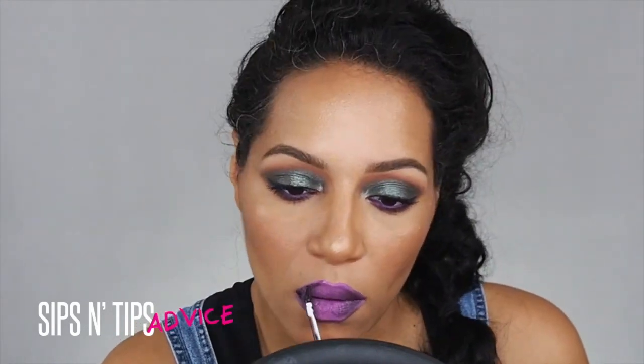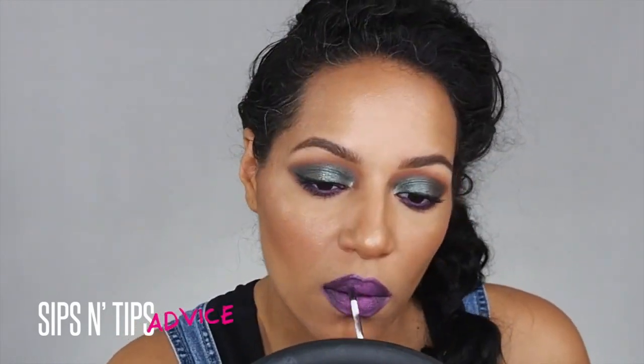Let's see here. So we don't have our shade, so I'm gonna cheat just a little bit because this is too pinky. I'm gonna take that Maybelline Color Tattoo that I was using before, and matter of fact, the shade is Sharp Purple. All right, and there you go. Make it up as you go along. There's no rules to makeup.